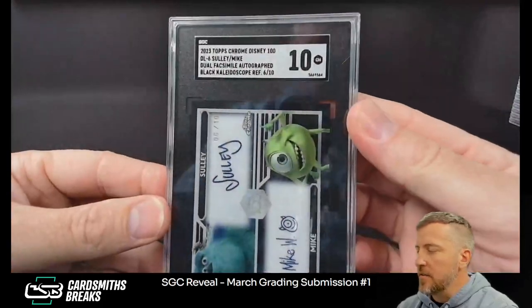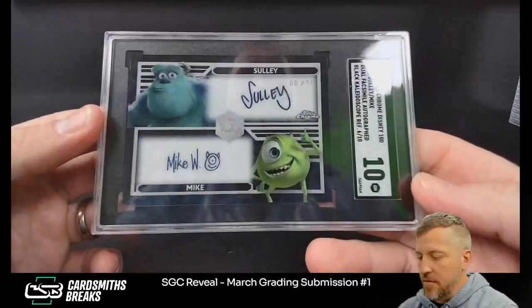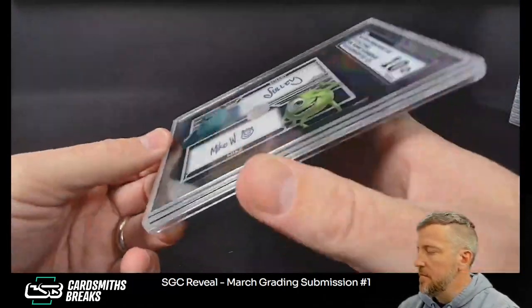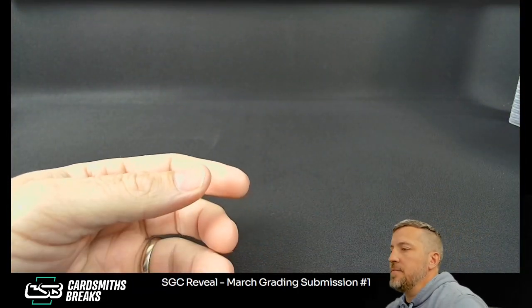They don't grade the autographs on these because they're, well, you know. So I think they just graded the card. 10. 10 on that one's good.